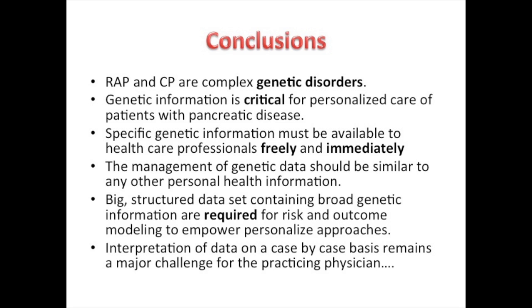We need big structured data sets in order to better define exactly what the risks are, under what conditions, and what kinds of factors seem to improve outcomes, and the interpretation of the data on a case-by-case basis remains a challenge for the practicing physician. But we have computers and the internet, and we believe it's going to be possible to provide precise, useful information to physicians immediately as they make early diagnoses based on risk and provide treatments to prevent the development of a disease that nobody can cure.